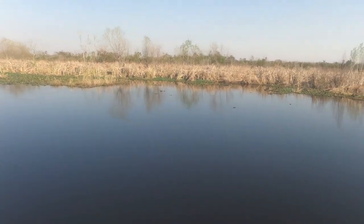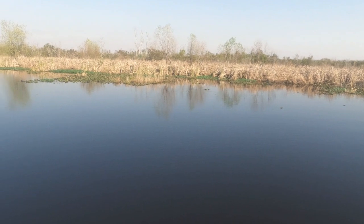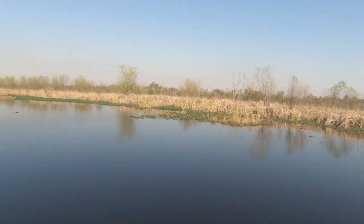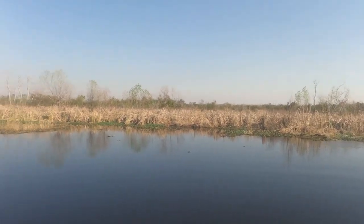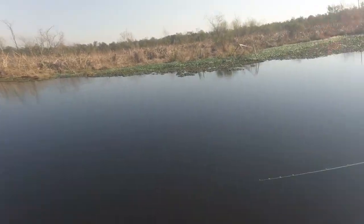I was waiting on this big one. They had a really big one right here on the side of us, but he's shy, he left. But we're out here, this little canal is starting to get grassed in a good bit, but they still got some fish in there.